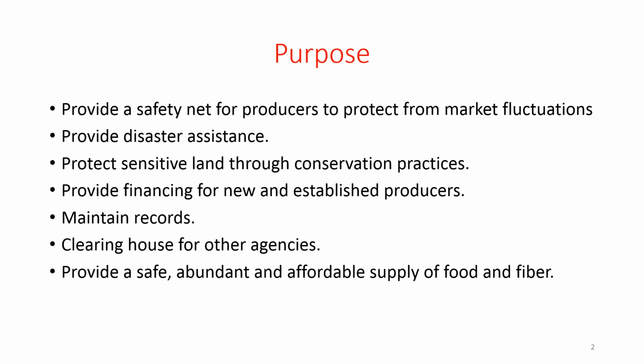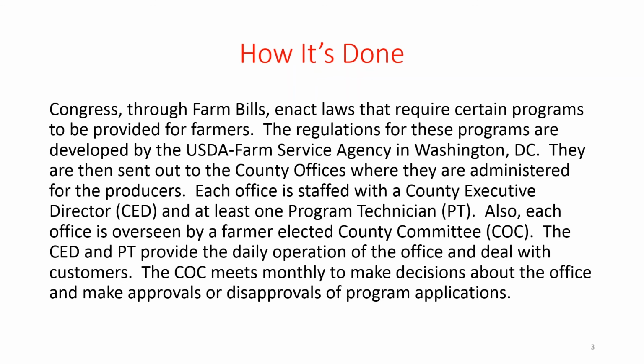The purpose is to provide a safety net for producers, to protect from market fluctuations, to provide disaster assistance, protect sensitive land through conservation practices, provide financing, maintain records, and we're also basically a clearinghouse for all the other agencies, and I'll talk to you about that a little bit later on in the presentation. But our overall goal is to provide a safe and abundant and affordable supply of food and fiber.